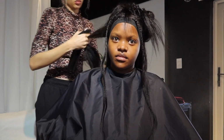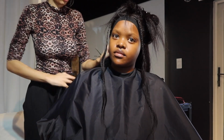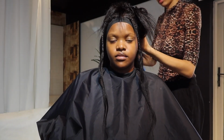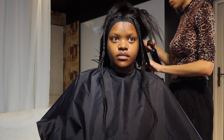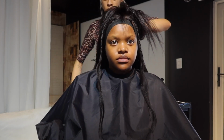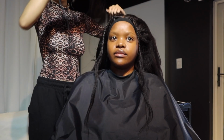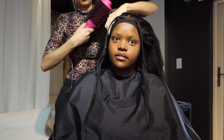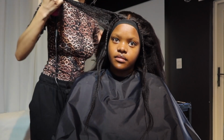So that's why she's going in right here with a water bottle and she's spraying some water onto the hair, and then afterwards she's going to go in and blow dry it with that comb. It is so much easier to blow dry the hair with this pink comb because it's a 2-in-1. It's brushing the hair and it's also blow drying it at the same time. And I just loved this brush.